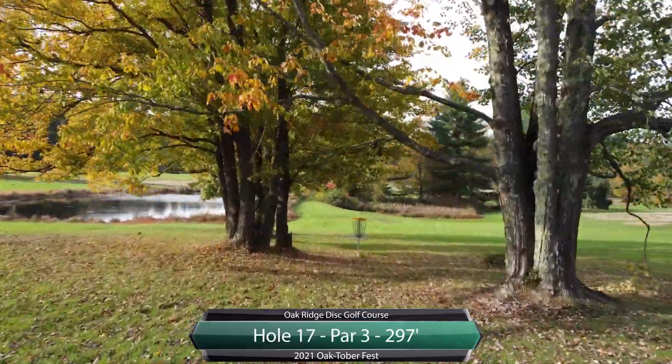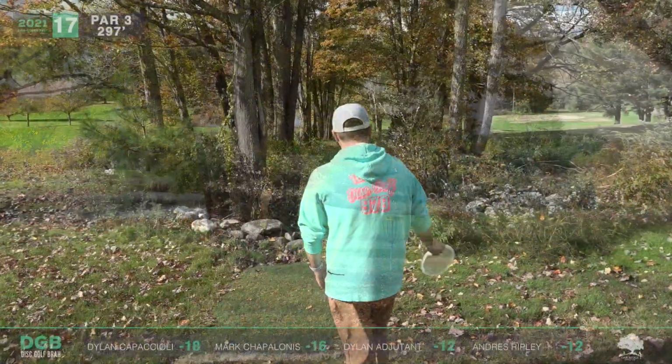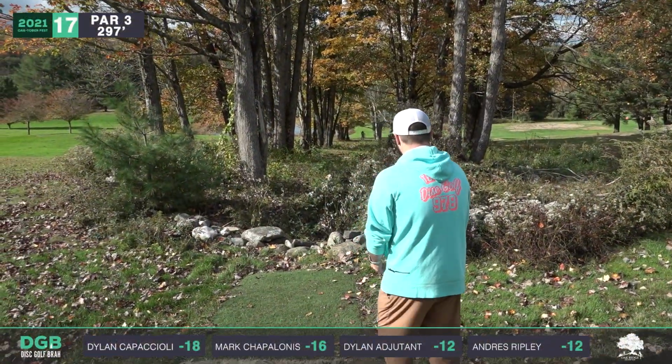And check out these colors on these trees. Just New England. Welcome to New England. Just beautiful. Bunch of leaf peepers.